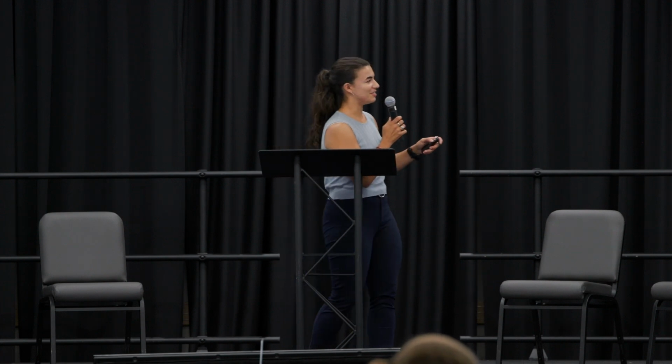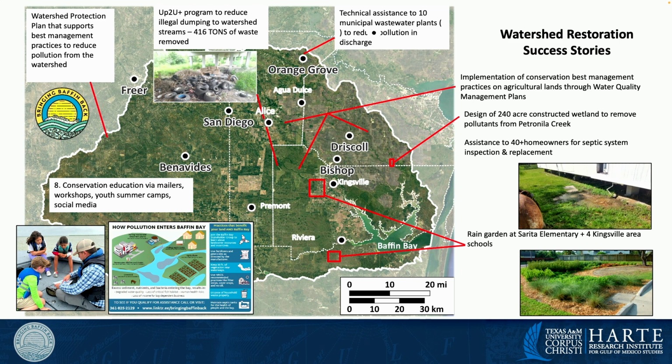Okay, bear with me. These slides will be a little bit more interactive, and I'm not sure how quickly they'll move. So this is a little roadmap of some of our restoration success stories. Again, Harte Research Institute is at the forefront of driving a lot of these projects, but we certainly are not doing all of them by ourselves. We have a lot of really great partners who are on the ground doing these and helping fund these at all levels. So I'll focus on a couple of these a little bit more, but then we'll run through them all one more time at the end.